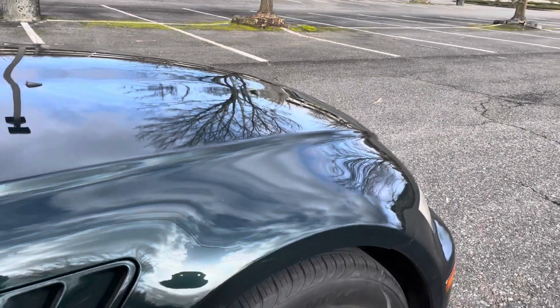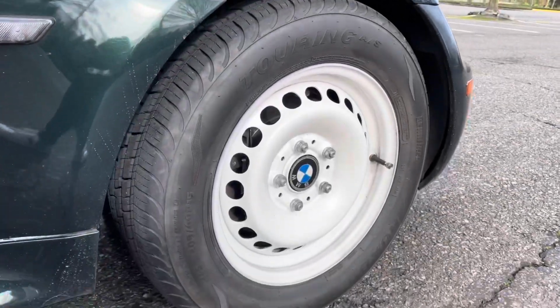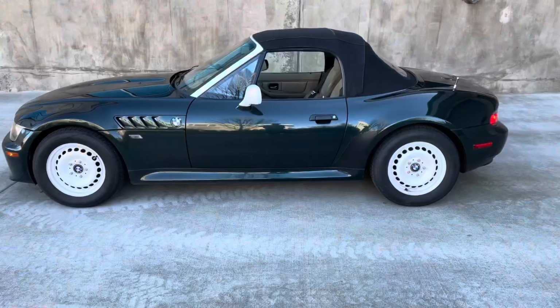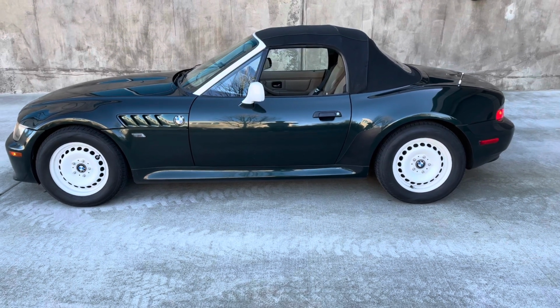"sports cars." This one's been fitted with 15, yes, I said 15-inch steel wheels from a Euro E36 320i Touring. And I really like what it does for the look. They've been painted to match the vinyl wrap job around the side mirrors and the windshield trim. I think it gives it a nice little British flair.